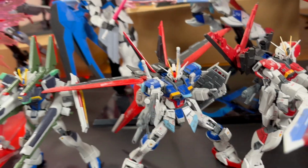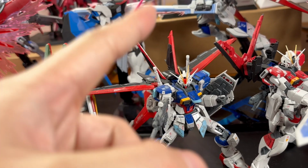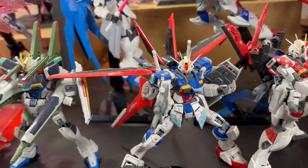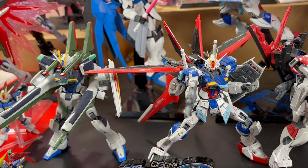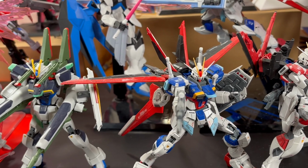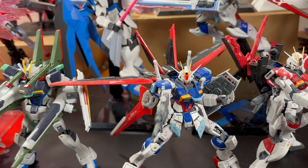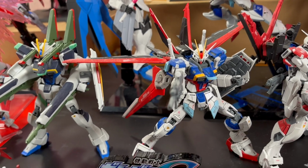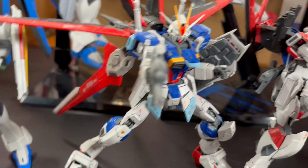Alright, so going into the RG, I actually got this one in the first month it came out in 2020, during the COVID saga and all that. This guy right here is actually what got me back into Gundam, like building, modeling, and painting my kits again. It was the 15th anniversary of SD Gundam, so I was like, you know what, why not just spend my cash? It's COVID, I don't have anything to do, and I painted him. And yeah, this is what got me back into the fan base, actually.